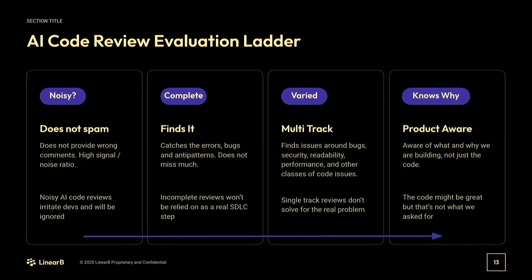Going further up the ladder, I'm looking at variance. Don't only look at bugs. What about performance? What about security? What about the way we work? There are multiple facets to a code review. Sometimes even humans focus on just one thing: oh, you got this wrong, or I can't read this, it's not readable. But if you look at who the best people are that do really good code reviews in my company, they're multifaceted, they're varied. They can give me feedback on a variety of types of problems or gaps, or even say, you could have done this better by applying this pattern. So multi-track, give me a well-rounded review.